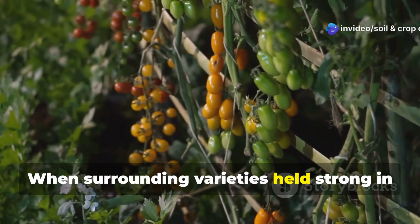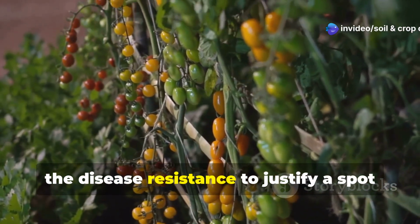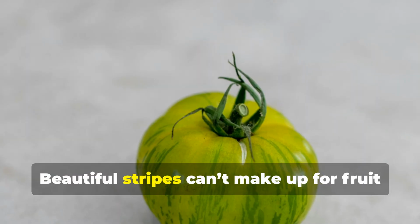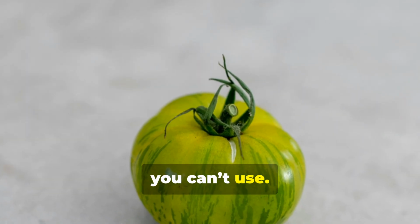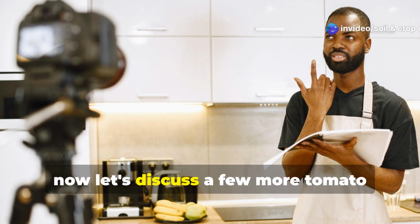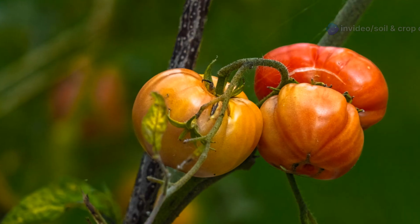When surrounding varieties held strong in the same bed, it became clear Tigerella simply lacked the disease resistance to justify a spot in a tightly managed tomato garden. Beautiful stripes can't make up for fruit you can't use. Alright, now let's discuss a few more tomato varieties to avoid and wrap up with some final thoughts.